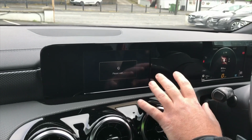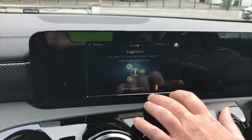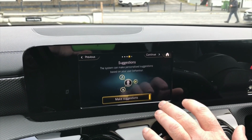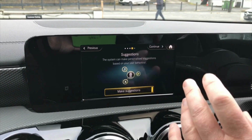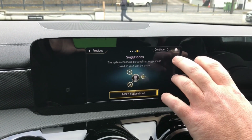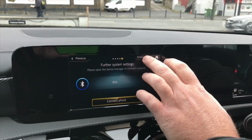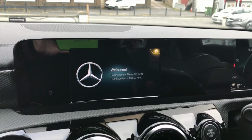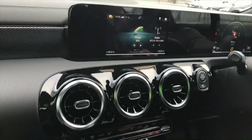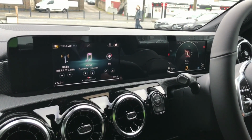I've paused the profile set up here on screen, but this car will do it. It'll get to know your habits. So if you're driving in the morning and night, if you listen to a certain type of radio station or ring people in the morning time, that could be different to the evening time. It'll make these recommendations. So it works a bit like Siri or a bit like Alexa. So once your profile is set up, the car will just get to know you and get to know your habits as well. Fantastic.